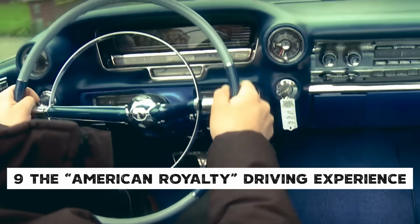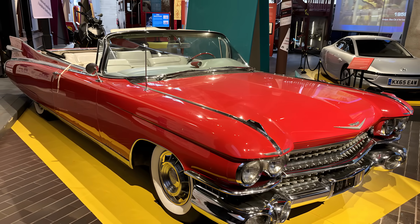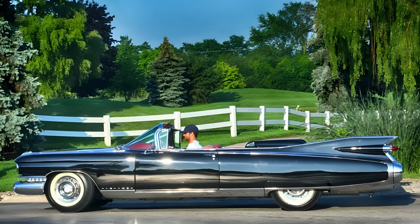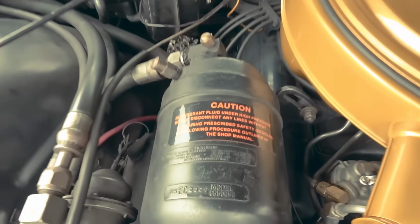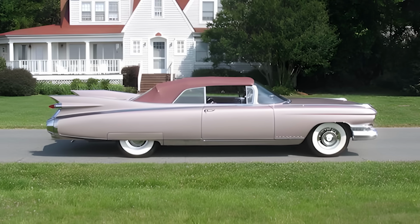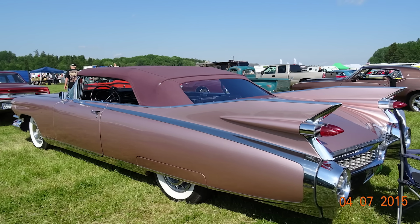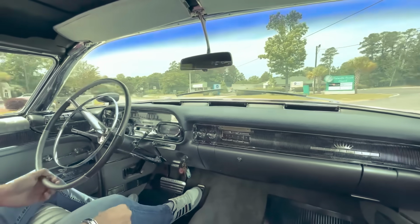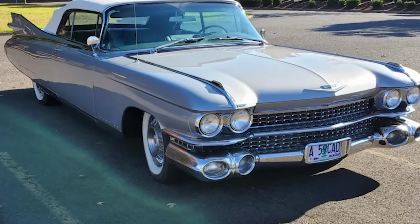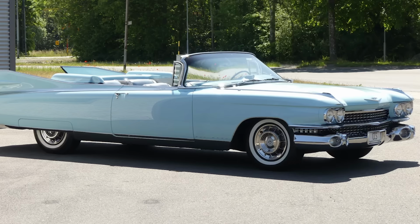Number 9. The American Royalty driving experience. It was created to glide in utter silence and majestic presence, a land yacht in the truest sense. With its powerful 390 cubic inch V8, 4-speed, high-dramatic automatic transmission, and air suspension system, the Eldorado delivered what Americans then called a glide ride, a sensation where you didn't drive the car, you floated in it. The power steering was feather-light, so much so you could steer it with a single finger. The gas and brake pedals responded with buttery smoothness, making the experience feel more like conducting a symphony than piloting a 5,000-pound machine.